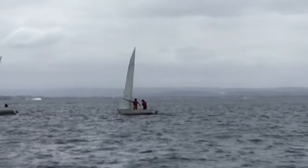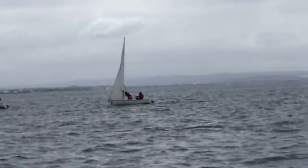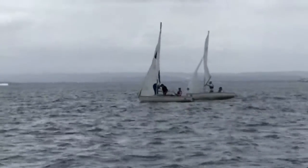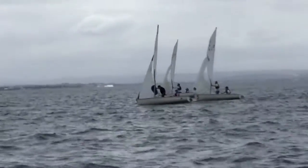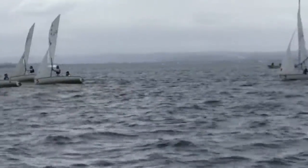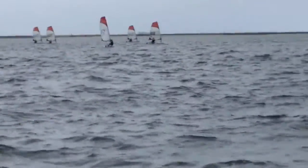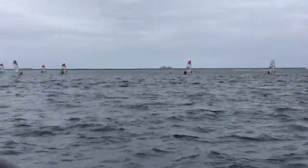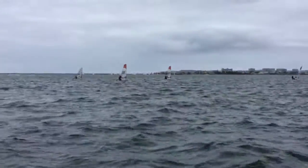This is Lena and Bella. Here's Max and Jack. I don't like people standing up in this much wind. Have a seat, call the tactics. The crew should be looking back here and telling the skipper where they think the wind pressure is better and what the wind angle is.